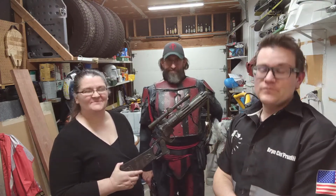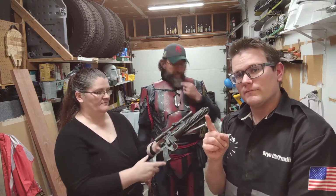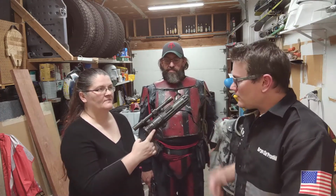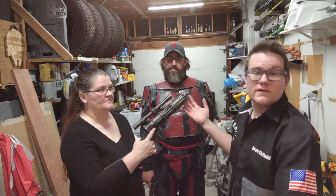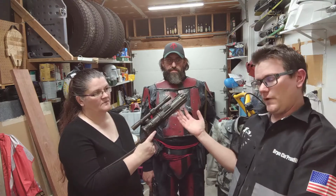And as the saying goes, weapons are part of our religion. For the Mandalorian Mercs approval, you must have at least one weapon. At least. A lot of good ones are things like this. This is a Hasbro E11 that was painted and modified to not look like a toy.